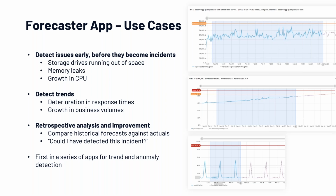Just looking at the example images here, the top image is showing a throughput metric that has some growth and some periodicity which the forecaster has been able to pick up. The middle image is a typical storage drive trending upwards over time, and it's forecast to breach the warning threshold in around a week's time. And the last image is showing a broadly stable CPU pattern where the forecaster has been able to detect the periodicity of the series.